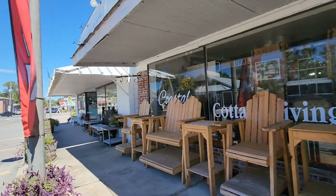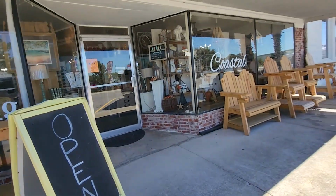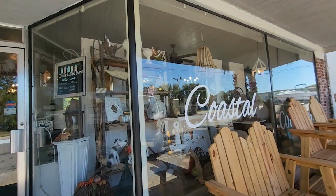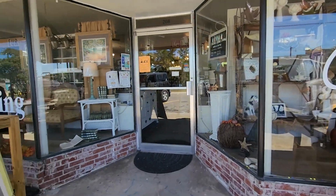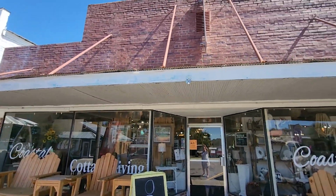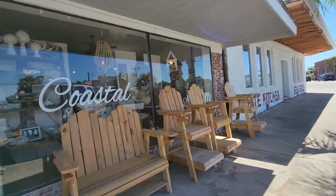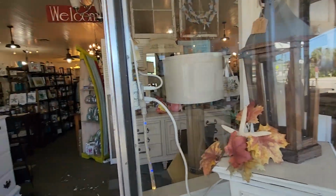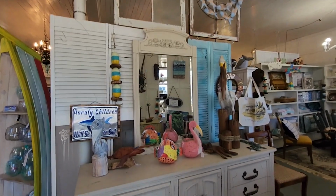This is funny. The place that we were going to go to was actually closing because they had to go to a meeting for the town of Carabelle. So we saw this place here, which is Cottage Living, coastal cottage living. What a great building. What a great place. They're open. We're going to show you some of the great finds they have in here. It's a really neat place. As soon as you open the door, look at this.